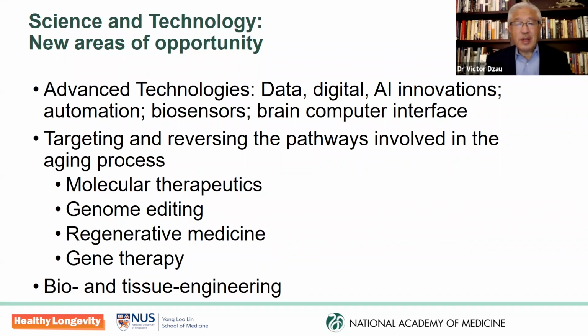So the other dimension I think about is science and technology. And you just heard a paper which Jacinda Lee presented, I think science holds the promise of solutions. For example, if you think about digital technology, data, digital AI applications, automation, Ubers, biosensors, many others, that could be very helpful to the older population. And biomedical sciences, you heard the paper about cats, or cat seven, if you will. And very importantly, you can target the genes, the pathways for molecular therapies, gene editing, regenerative medicine, and gene therapy. And finally, there is bio and tissue engineering. So these four domains are really important. Next slide.